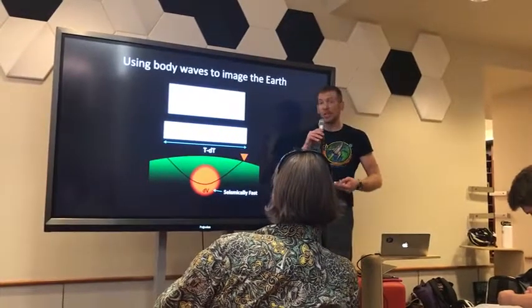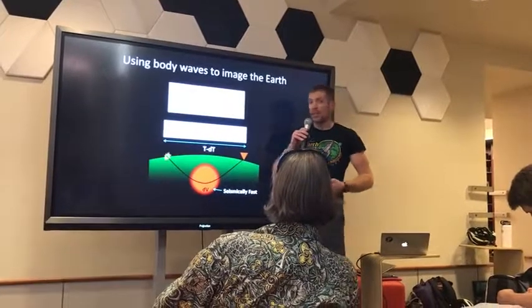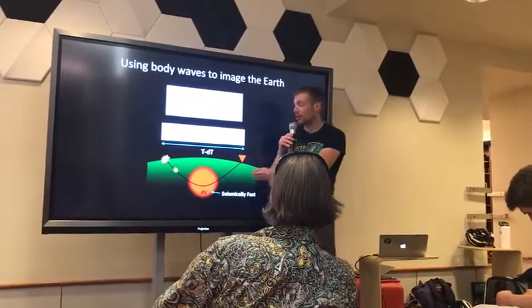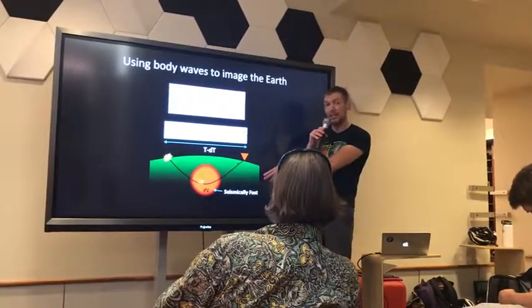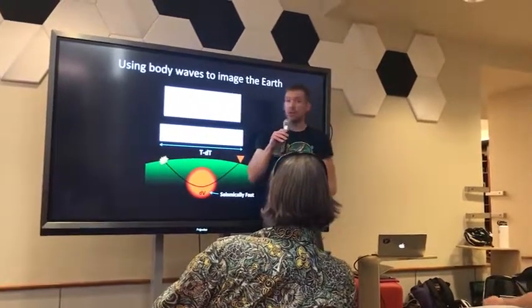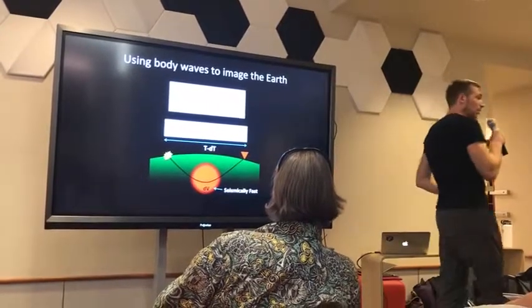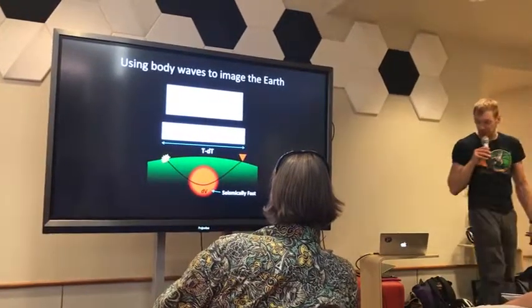We can also measure other changes. For example, if the seismic wave would travel through some material with different properties, in this case a little bit faster, it would arrive before the time that it would do otherwise. And so we can look for these differences to determine the material properties of the Earth.